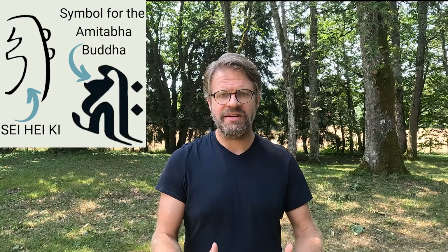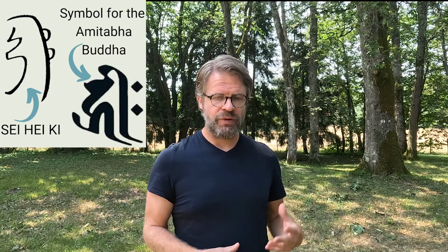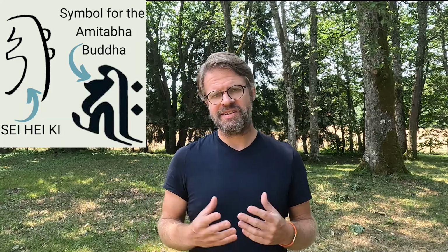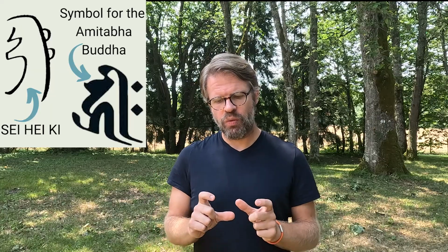So his practice really did gravitate around the Amitabha Buddha, right? And if we can see the symbol here for the Amitabha Buddha, and then look at the similarities to Seihiki, I think you can see where those symbols are coming from. And so what does this imply?